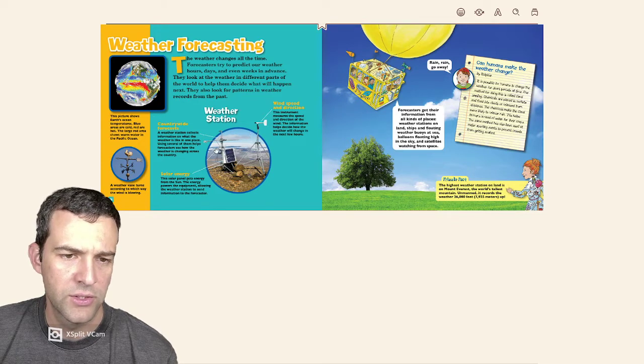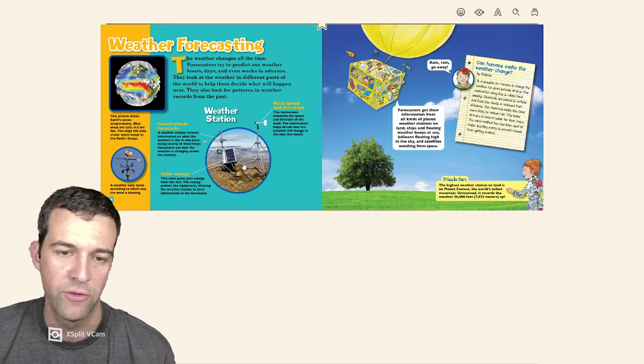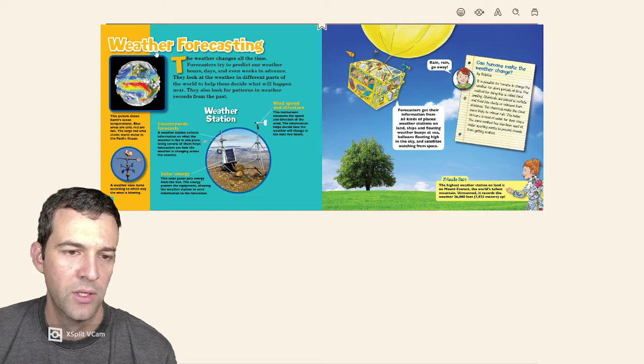Countrywide forecasts. A weather station collects information on what the weather is like in one place. Using several of them helps forecasters see how the weather is changing across the country. This solar panel gets energy from the sun. The energy powers the equipment, allowing the weather station to send the information to the forecaster. This picture shows the Earth's ocean temperatures. Blue areas are cold and red areas are hot. The large red area shows the warm water in the Pacific Ocean.